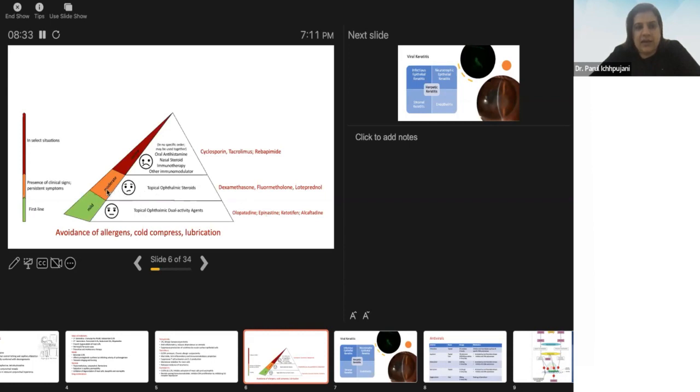If the allergy is moderate and there is presence of clinical signs and symptoms of persistent itching, persistent pink eye, and watering, then we add topical ophthalmic steroids like dexamethasone, fluorometholone, or loteprednol. Fluorometholone and loteprednol are preferred because their potency is lesser and therefore the adverse effects that steroids induce are much lesser with these drugs as compared to dexamethasone. And in selected situations where the allergy is very severe, recurrent and chronic, we add drugs like cyclosporin, tacrolimus, or ribepamide.